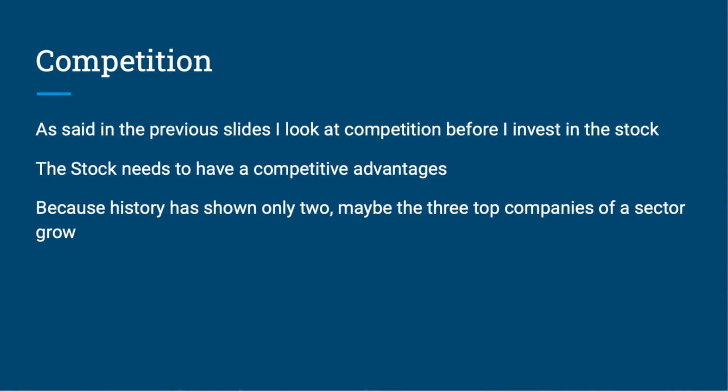As said in the previous slides, I look at competition before I invest in a stock. The stock needs to have competitive advantages because usually only 2 to 3 companies have huge growth in a sector during a certain period of time.